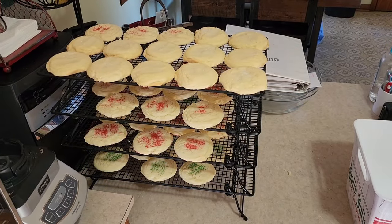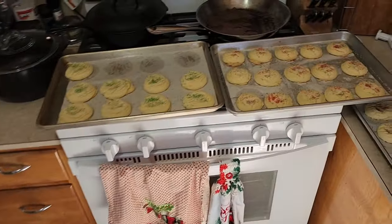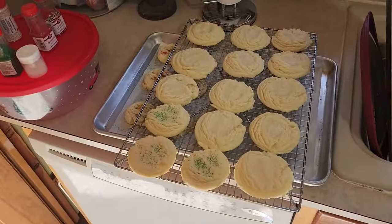Kelly's had the cookie factory going this morning. She's made a whole bunch of her famous sugar cookies. They're amazing. She's making those for the local nursing home for all of the residents and the staff members there. She also made cards for all of the people that reside there because not a lot of them have family that come and visit them all the time.